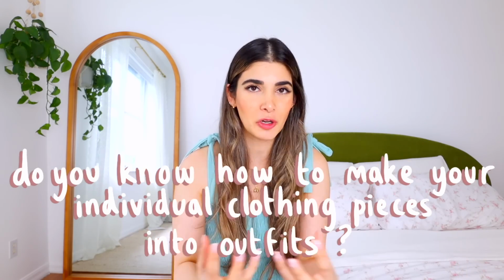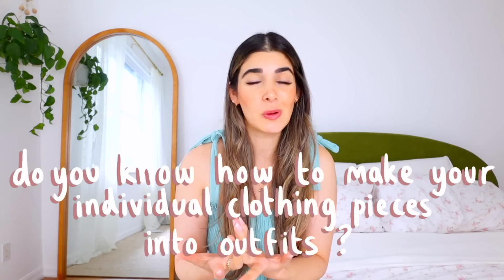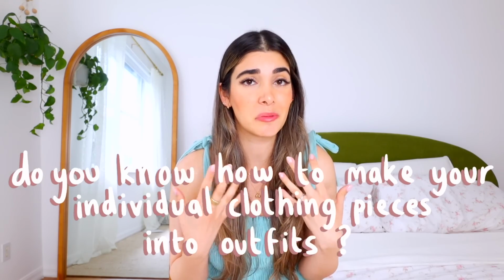Okay, babes, now that you have your basics in terms of clothes, colors, textures, patterns, and cuts that you already know that you love, it's time to take that next step and figure out how to put those together into looks, as well as outfits, because I personally feel like sometimes that can be the hardest part. This is definitely where inspiration comes in handy.